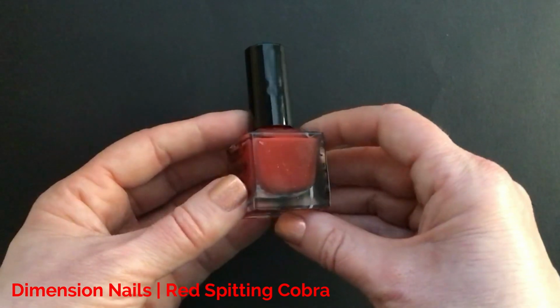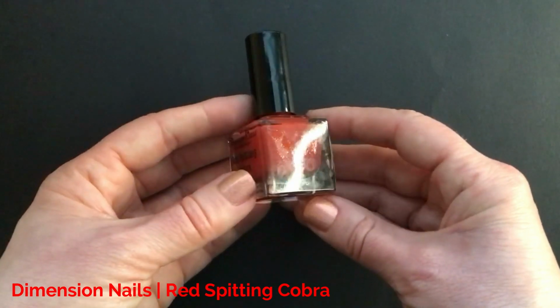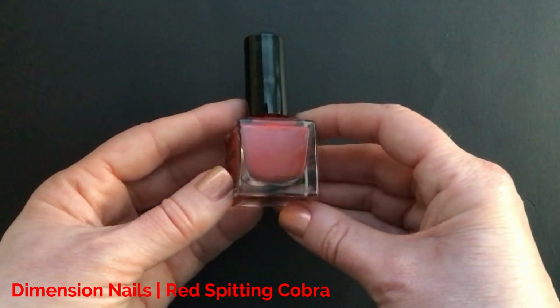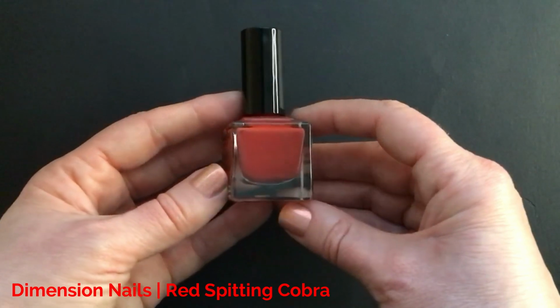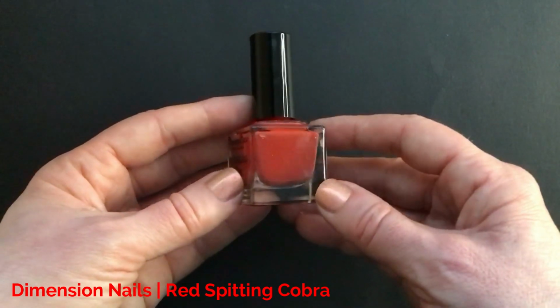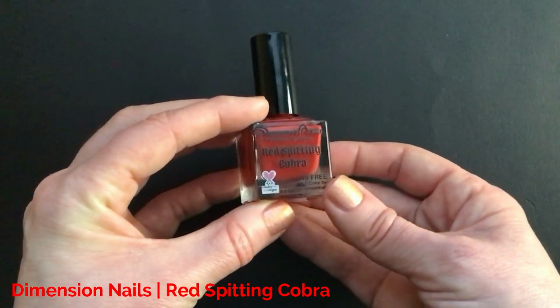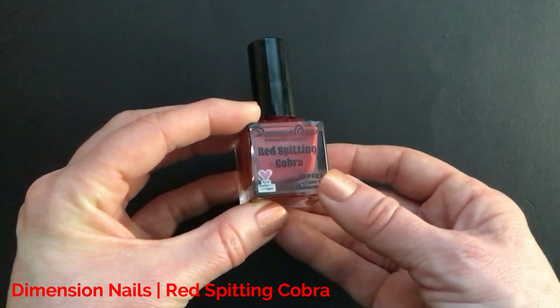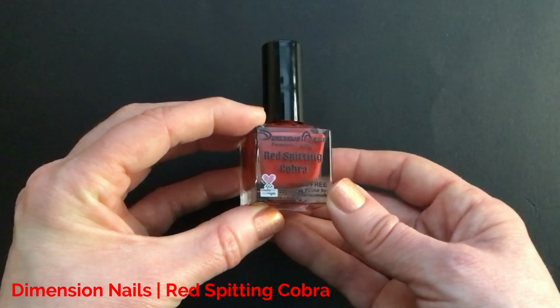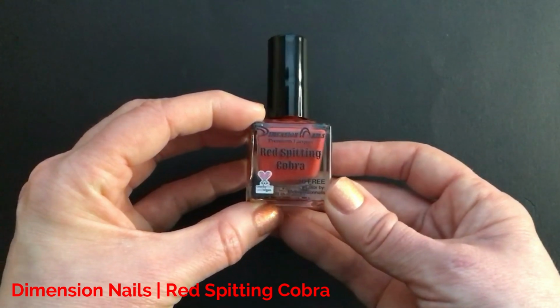I really enjoyed it in winter even. It was another surprise favorite. One that I had just acquired in a de-stash, and I thought, oh, why not get it on my nails now? I didn't expect to love it quite as much as I did. And I think I'll be trying out a lot more Dimension Nails products in the very near future. So this one is by Dimension Nails, Red Spitting Cobra.